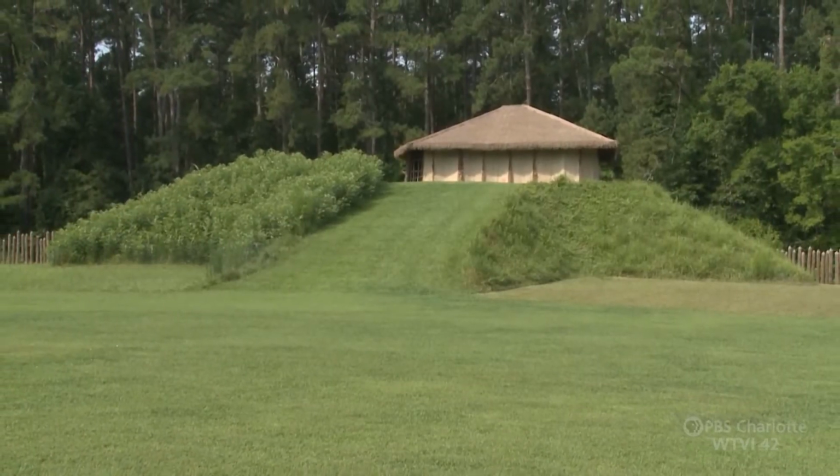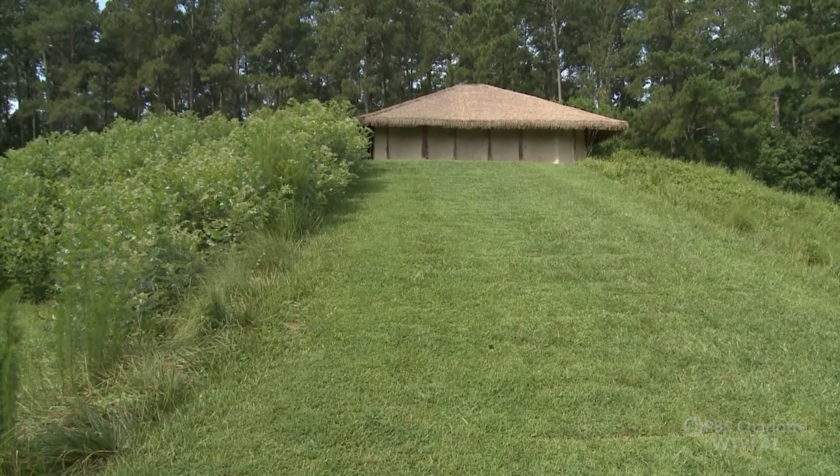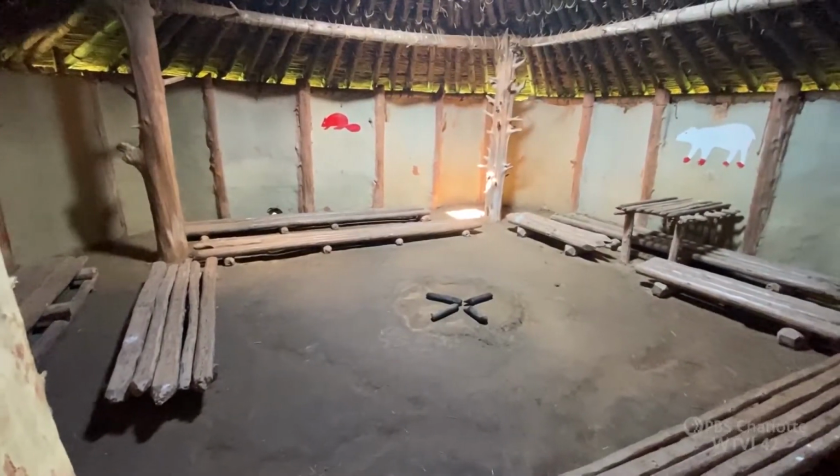And it was the mound that was at the heart of the village. It's a monument. It's an example of prehistoric monumental work, and it was built to elevate a particular building, what we refer to as the townhouse. That structure served sort of like your courthouse or legislative building, and it was also a little bit like a church as well.